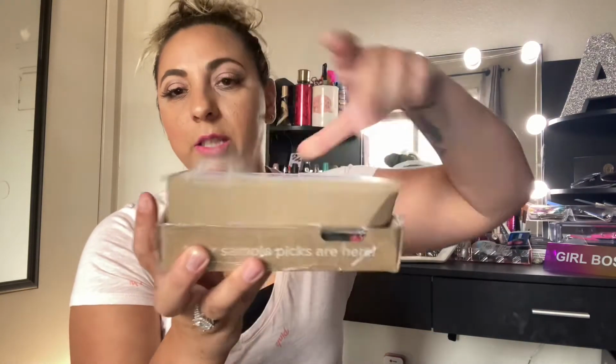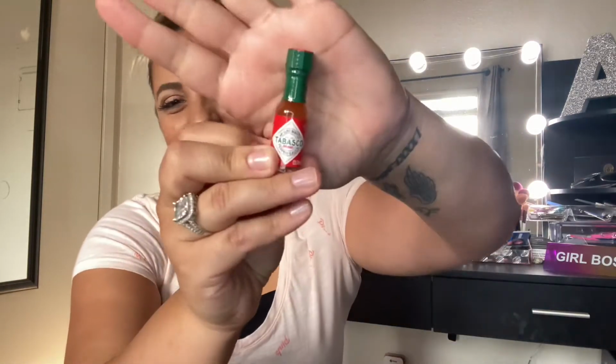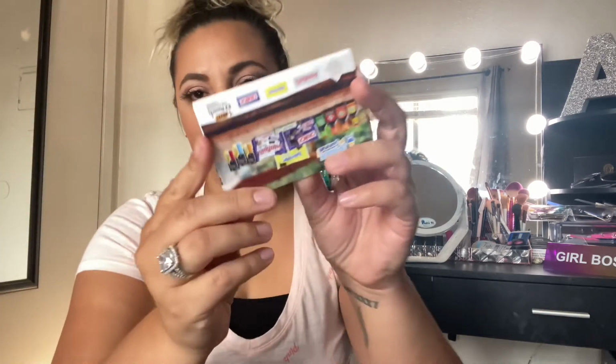Fifth up, we got another sampler right there. Use my handy dandy scissors. Maybe I don't need them. Probably would be easier to just, there we go. Okay, so inside looks like that. This is so cute. A baby Tabasco. That is adorable. I just want to save this forever and put it on my shelf. I don't really care for Tabasco sauce at all, but I know somebody might like it in the family. And of course it came with this. It might be coupons.